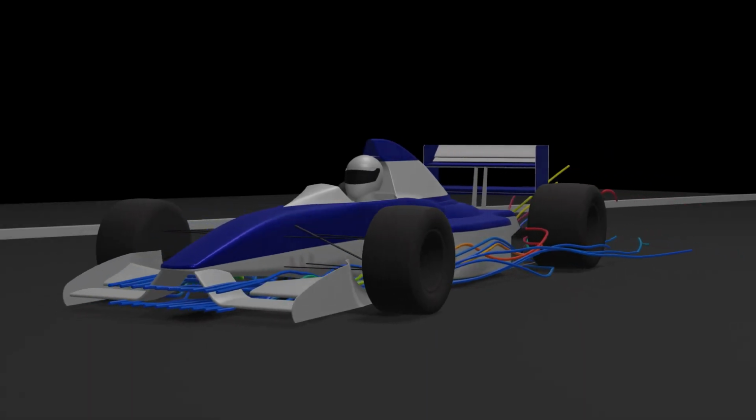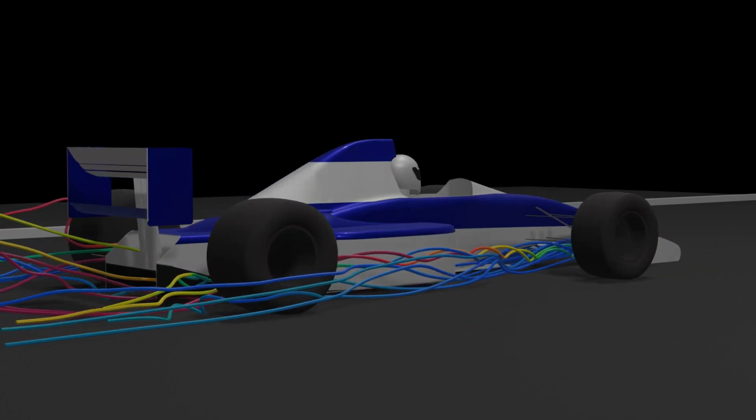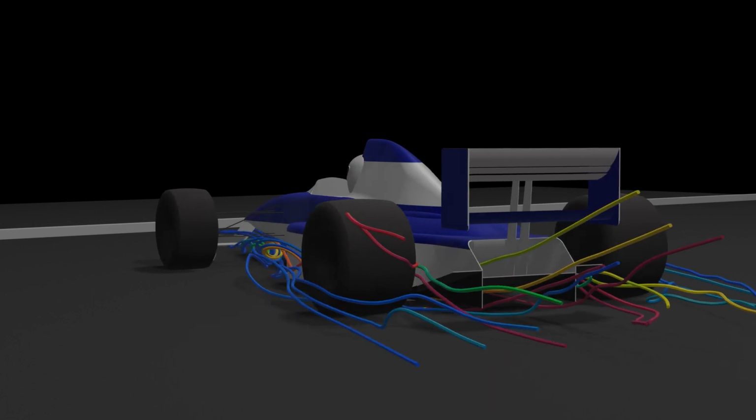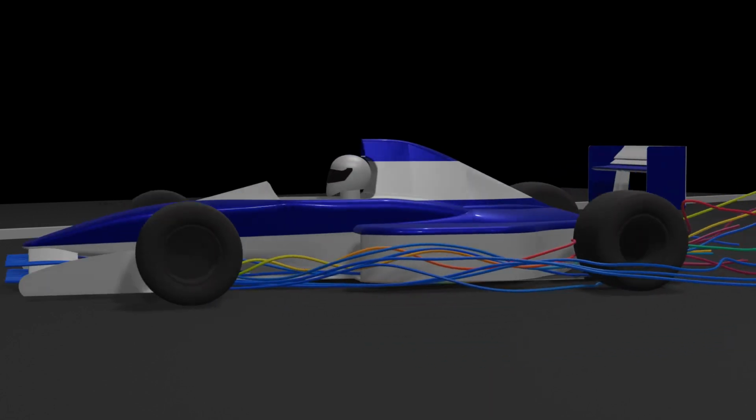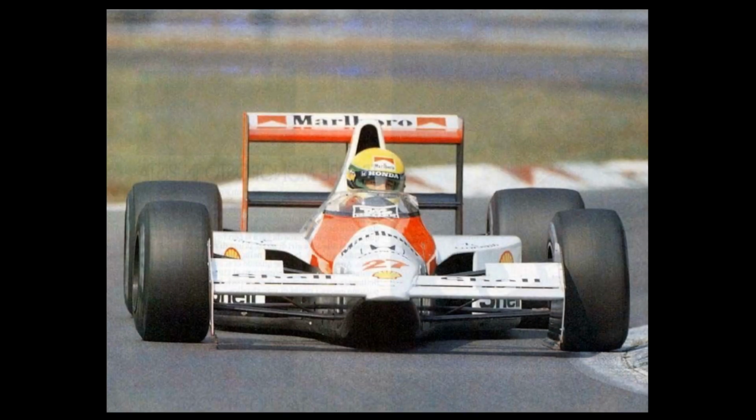But unfortunately, Tyrrell never had the resources to develop this idea, dropping it a couple of years later. It was then Benetton that picked up this concept, and in 1994 claimed its first championship. Lastly, here is an image that I can't credit that's been floating around the internet of a McLaren in 1990 testing this concept and doing it all wrong.